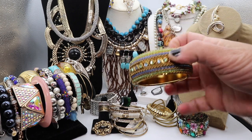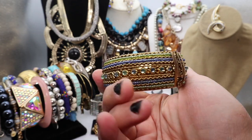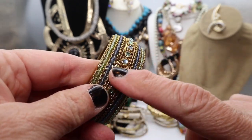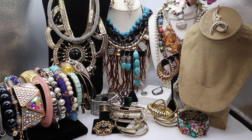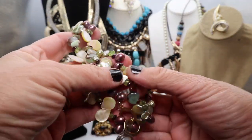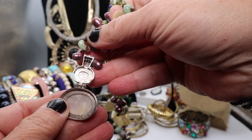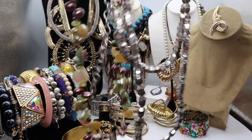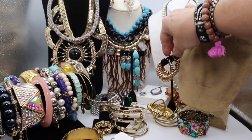Here's, this is India. I believe it's made in India, but has a wonderful festive look to it. Little crystals, Austrian crystals in here, and teeny beads. Really nice beadwork on this. Then this piece has mother of pearl as well as the freshwater pearls that I was telling you about before. Nice mother of pearl piece. Just a great look. And again, mix and match and have fun and wear them together. It's the jewelry that really tells the story.